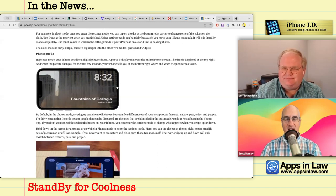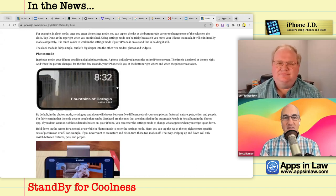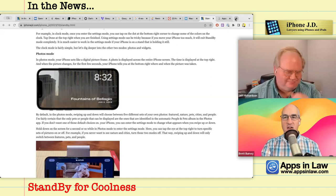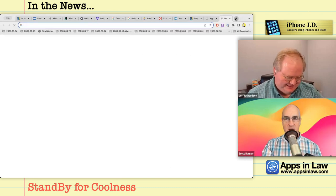But the photos were so cool. I just loved having that on. Like you call it here, it's like a digital picture frame, but it's got a beautiful clock on it and everything. Okay. We'll geek out a little bit more, probably, on standby mode as we go.